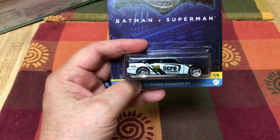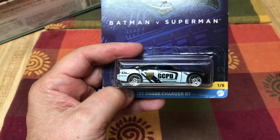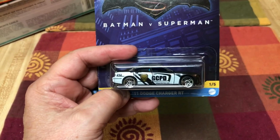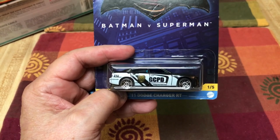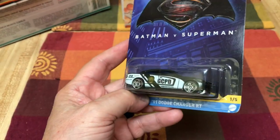Next up was for my birthday last Friday. My brothers are also police officers, and having a last name of Batson, we've been called Batman most of our time. And so my brother Scott gave me a Gotham police car Dodge Charger. Really cool. So that'll go in my stash there.